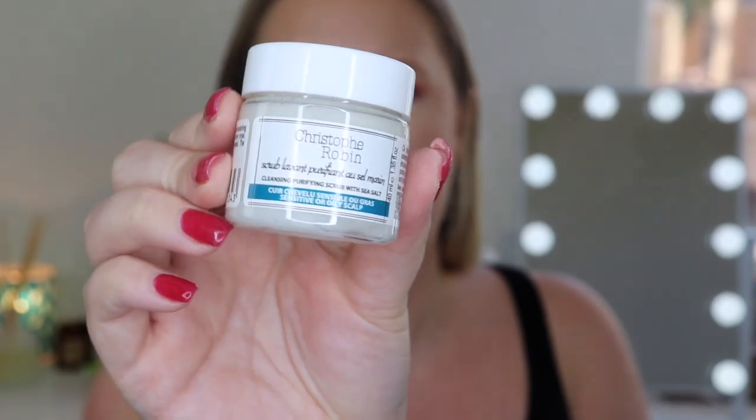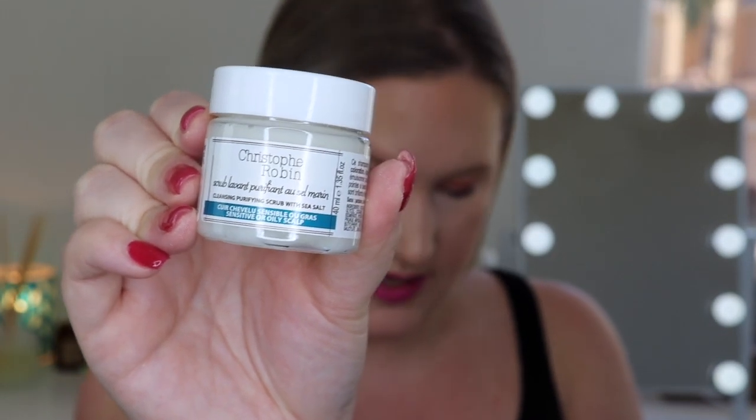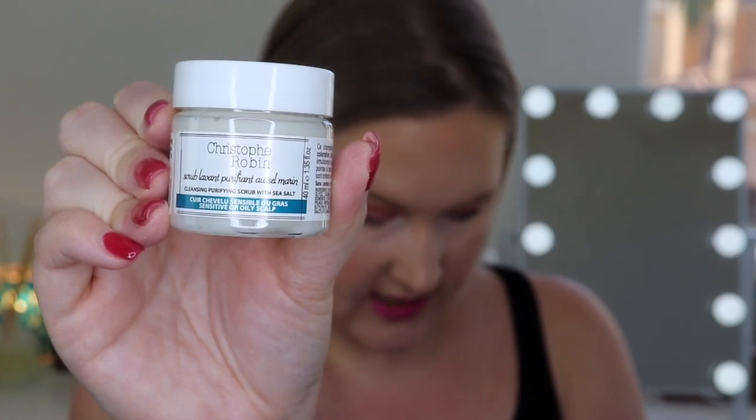The next item is by Christophe Robin. This is a cleansing purifying scrub with sea salt. I have received samples. I think I've gotten Christophe Robin in a Sephora Play in the past. So on here it says the full size would be $53. Wow, that's expensive for a body scrub? Or is this a hair scrub? Yeah, it says rebalance your scalp with this clarifying color safe formula, and then it says tip, create an inviting shower by hanging eucalyptus. So yeah, this is a scalp scrub. I'll totally use this.